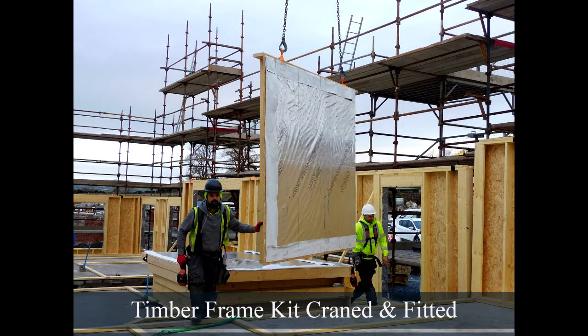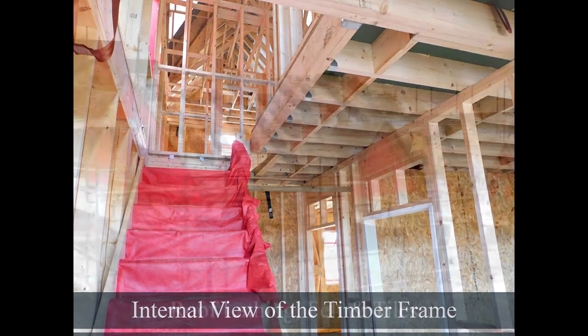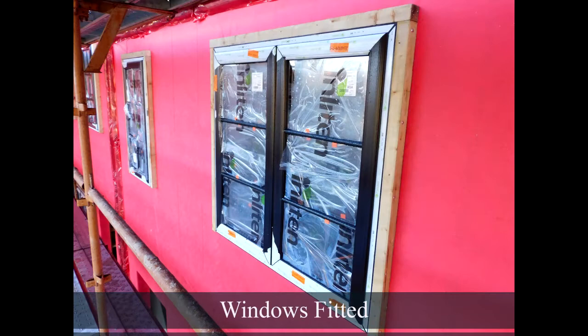It takes approximately 2 days' work to erect an average 2-storey detached house, and at this stage the fire cavity barriers are fitted, which ultimately prevent the movement of fire within a building. The roof lathing and felt follows quickly in order to keep the rain out, with the roof tiling to follow shortly thereafter. The external doors and windows are fitted to the kit carcass.